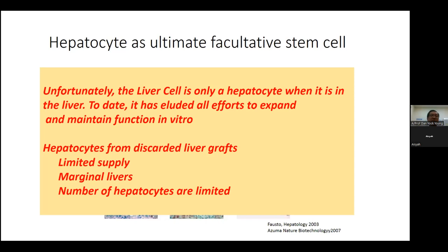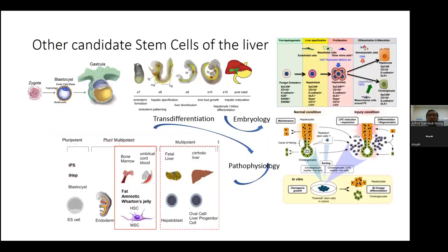highly limited. And with the advance of using marginal liver grafts, the number of hepatocytes that can be obtained from liver donors has become extremely limited, making it difficult to use as a therapy. So, looking at other candidate stem cells, many labs have tried to use alternative cells to obtain hepatocytes. And obviously, you can go upstream to embryology, looking at precursor cells to see whether you can get hepatocytes out of them.